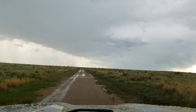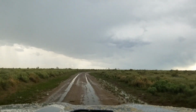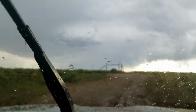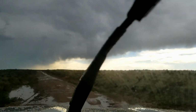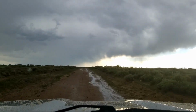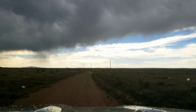I'm glad that I had these Cooper Discoverer STT Pro mud tires, because this road's worse than it looks. It's pretty soft now, and I'm not sliding on it very much. The tires are really digging in and keeping a grip. A short while ago it was 83 degrees, now it's 53 degrees.